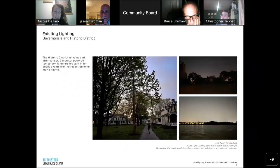So to look at existing lighting conditions within the historic district, these are a couple of images. The largest image on the left is looking at Nolan Park, which is a prime public access area that Chris just reviewed that we have programming in every summer. This is a photo of Nolan Park at dusk. You can see that there is no light available at night. On the top right is an image taken from the parade grounds where we host movie nights in the summer. This is looking south towards the South Battery. Again, you can see there's no light here in this critical public access area.